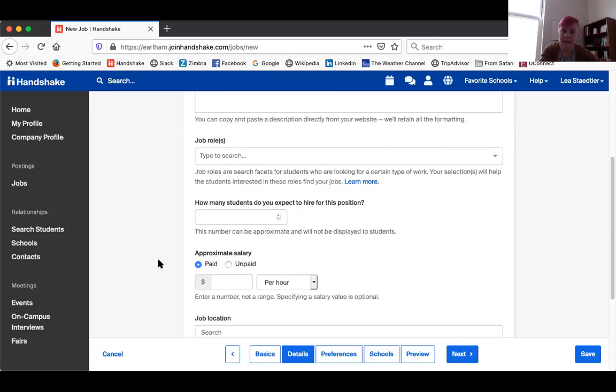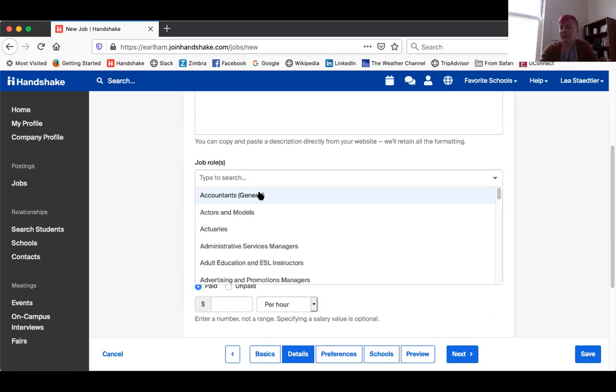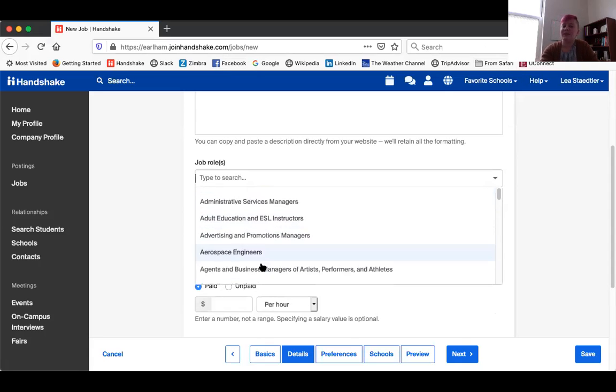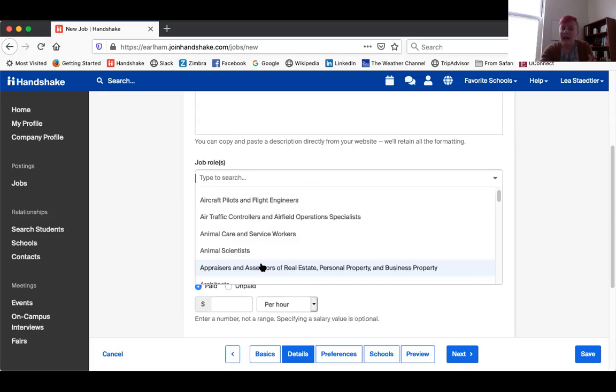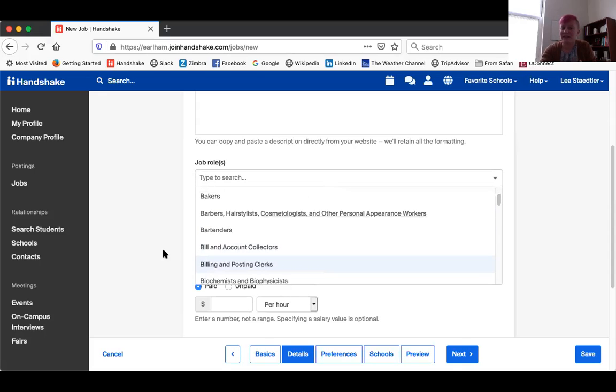And then the next thing that Handshake requires you to pick, this is a required field, is job role. This is one of the somewhat newer functions in Handshake, and it was not really made with student employment in mind. So a lot of the titles in here don't really fit with what we hire for on campus.